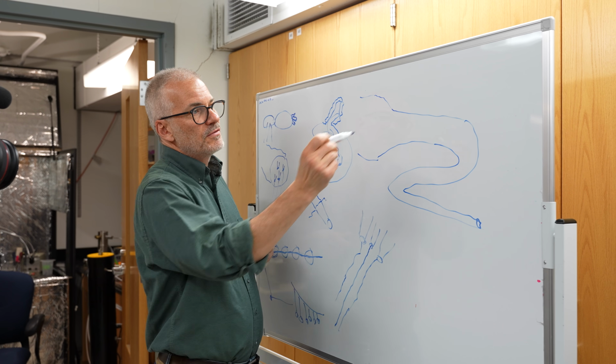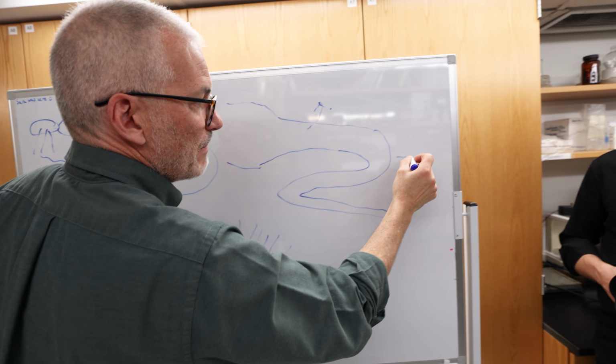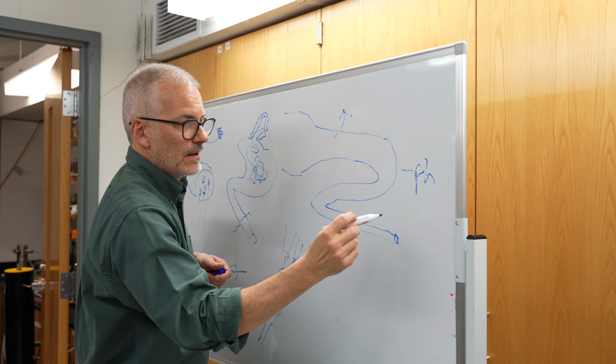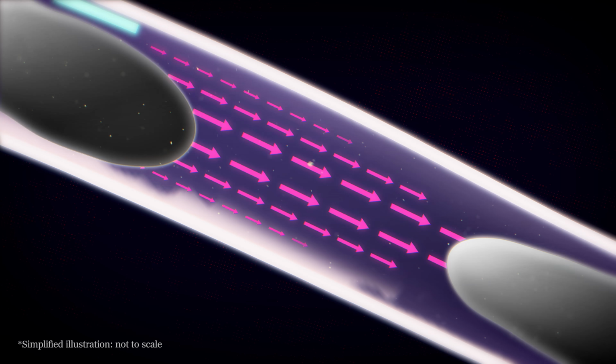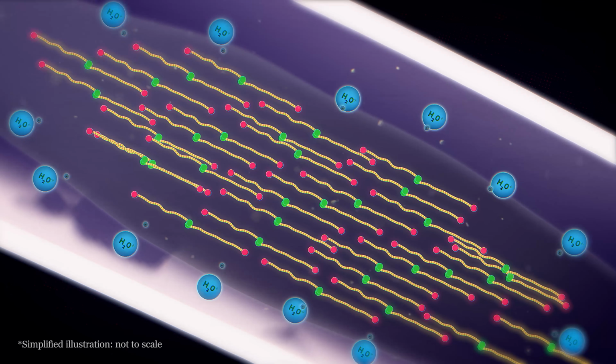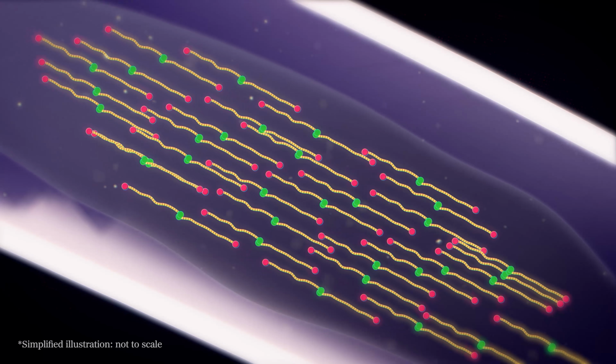You also remove some water. So water goes out, you get a drop in pH, so it becomes a little bit more acidic as you go down this duct. So the proteins are then being changed in two ways at once. Mechanically, they're being pulled and aligned, and chemically, that drop in pH means that there are now more positive hydronium ions in the solution. These bind to the negative parts of the proteins, neutralizing them.